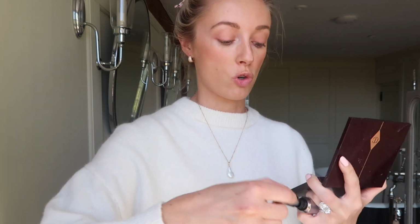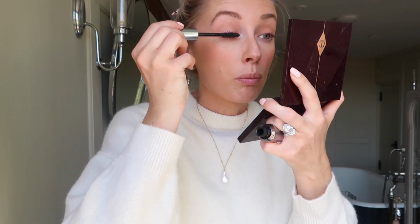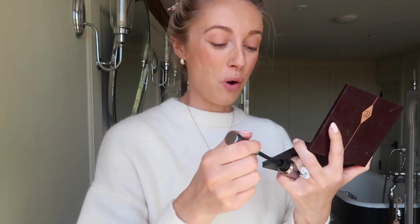I was thinking I might try an at-home LVL lash kit, just so that I can go makeup free and have a little bit more lash definition. So if anyone has tried it, let me know. You know, those sets where you can dye and perm your own lashes. I'm quite intrigued.